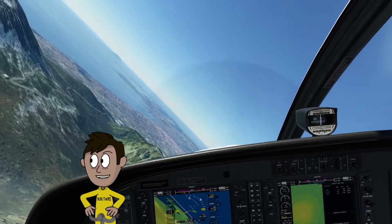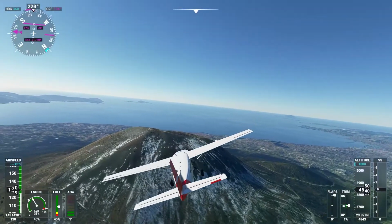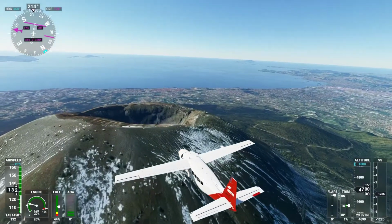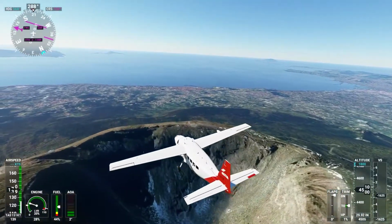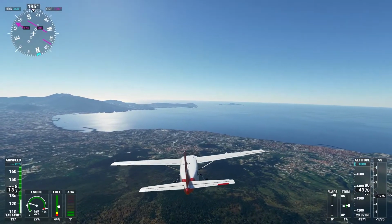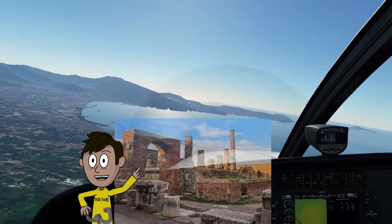And let's take one more pass right over the top of the volcano so we can look right down into the crater. Now let's head south from here and we will find the location of the Pompeii ruins.